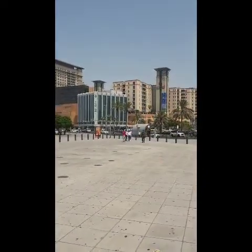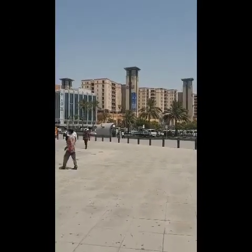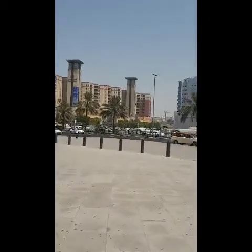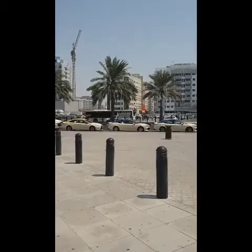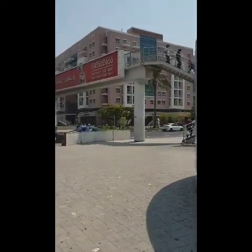The building that you see right over there is called Al Ghurair Center. It's one of the biggest shopping malls. Has a Carrefour Express inside. And then the footpath here.